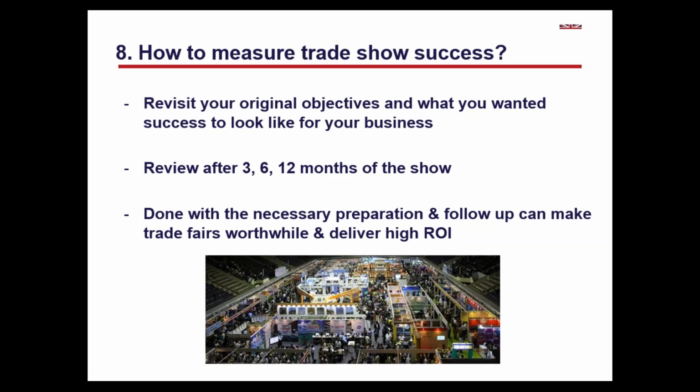Finally, the last thing, because I want to leave enough time for questions, and hopefully you have some. One of the things that is always really hard is how do you measure success. So you've decided which trade fair you're doing, either as an attendee or as an exhibitor. You've then prepared for the show, had as many meetings and insights as you could, and done the show. You've done the follow-up. How do you know whether that was a good show?